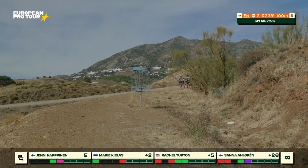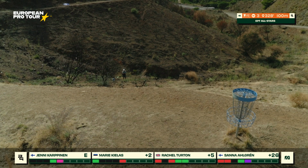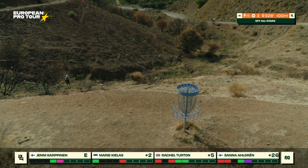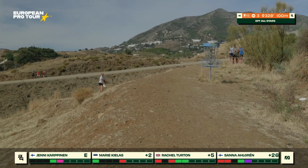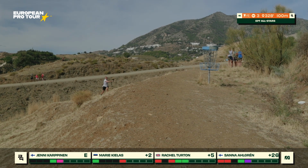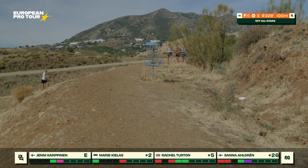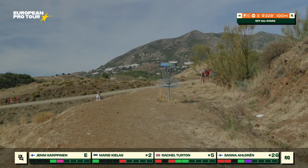Marie running the hyzer putt around the corner. I think she knows with only 4 holes to go and 2 strokes between her and the leader, she needs to attack. And a very unforced error there for Jenni, as things are going to tighten up a bit. If Marie can make that short putt, Jenni pretty much playing for a bogey now.